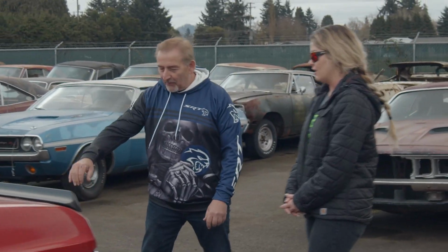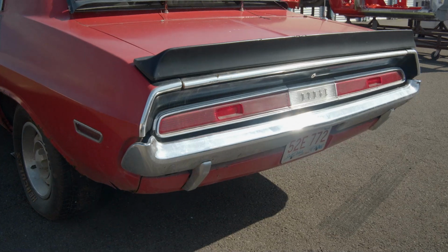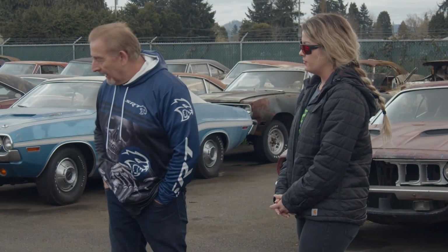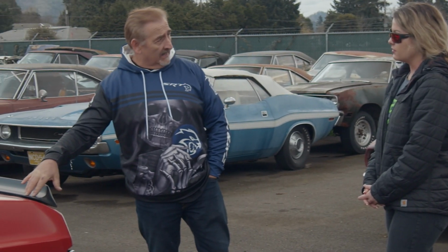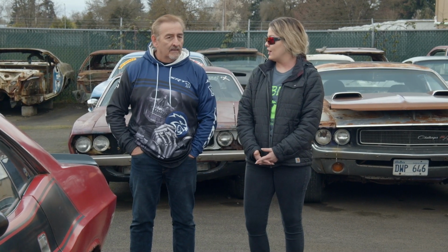What's this little critter back here called? That's called a spoiler. What kind? A gull wing or a duck bill? A duckbill. Very good. And this should be on the fender tag, obviously. Okay. What code is that? A nice F-17.